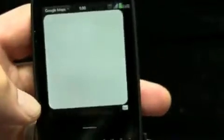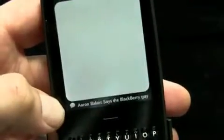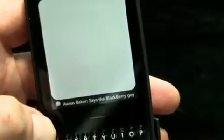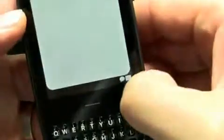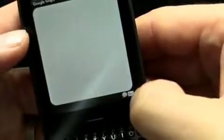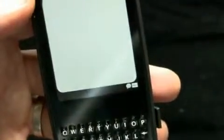Now I've got a new message. Let's see what's going on. Oh, so Aaron, the BlackBerry guy, said something. So I've got two notifications now. I've got a conversation notification and some other kind of message, email I presume. So I tap, it's going a little slowly because it's still trying to load up the Google Maps there.